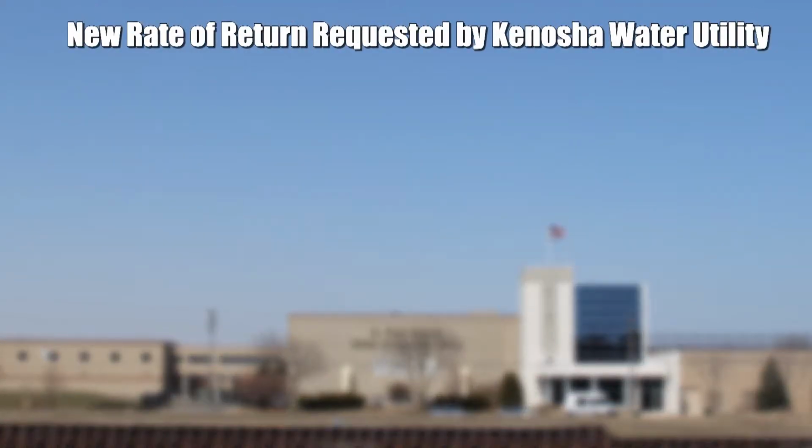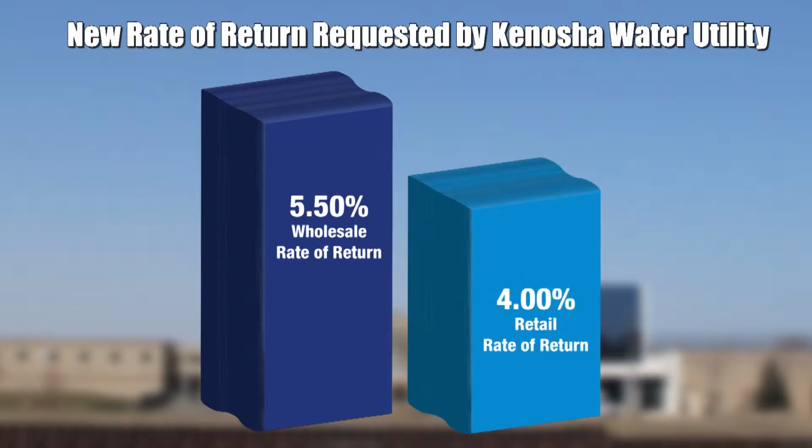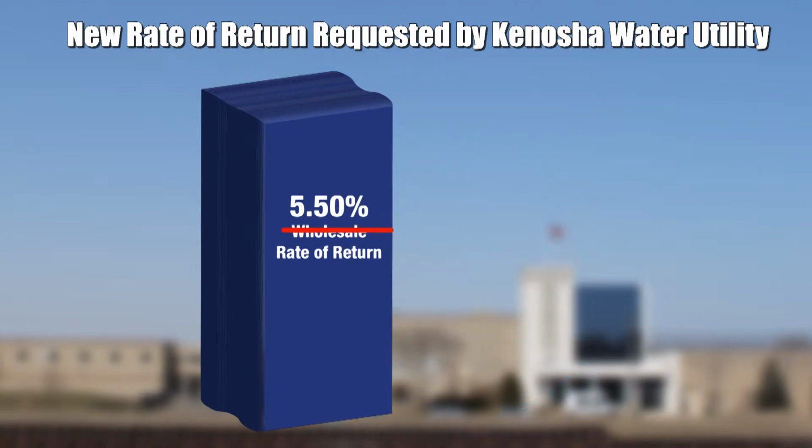The petition submitted by the Kenosha Water Utility requests a rate of return of 5.5% for wholesale customers and a 4% rate of return for retail customers. The petition further requests that if the Public Service Commission doesn't approve the different rates, that all customers be charged the higher rate of return of 5.5%.